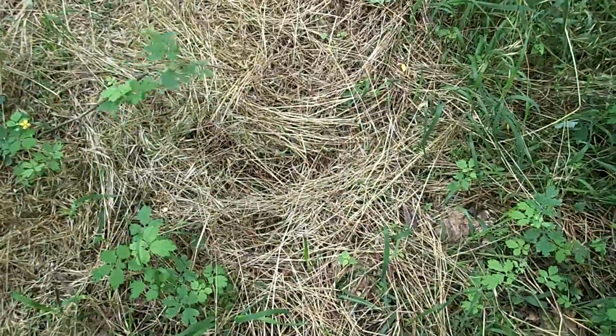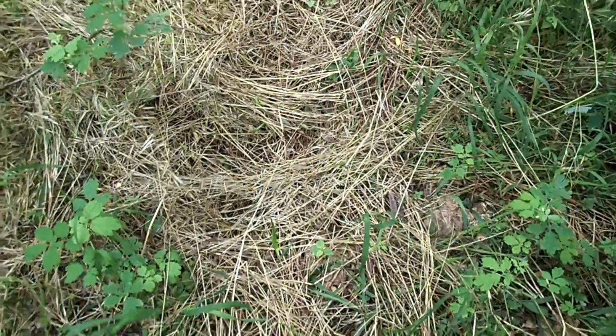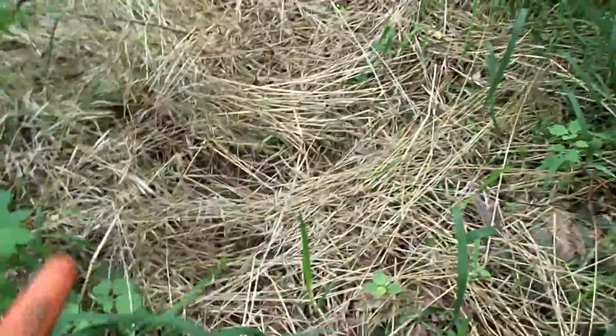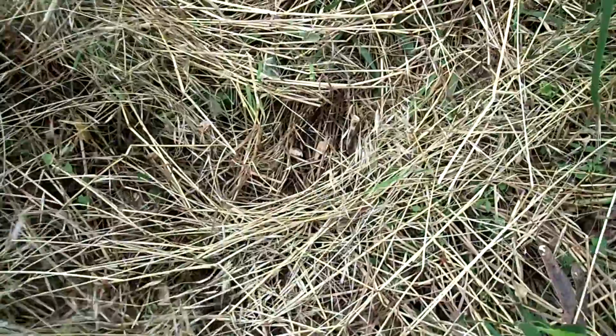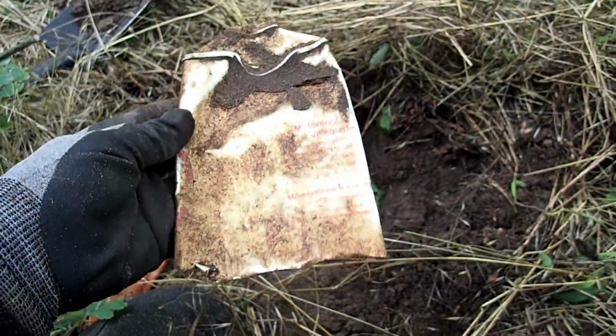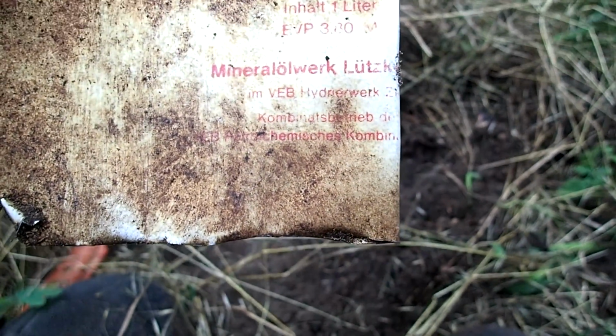Very solid 95. So I think I'm gonna see if I can find out what that is. Well, I probably have to dig a bit. It's a canister. It was actually quite deep down there. Engine oil, 1 liter. Mineralölwerk Lusky. There's no date. Inhalt 1 liter. Could be very old.